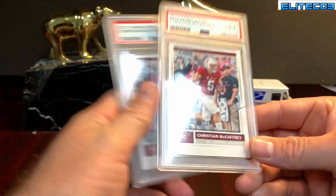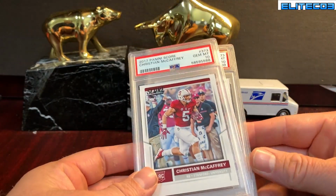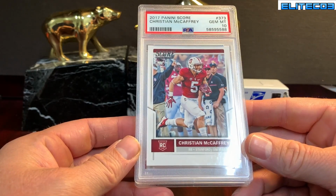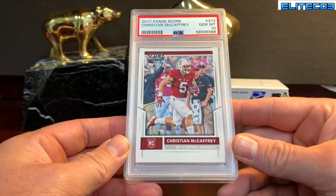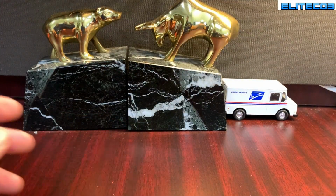McCaffrey. The score rookie, I think I just ran one of these in the store and it went higher than I thought. I think it went for 70 bucks. I might be wrong, it could have been 40, but it went way higher than I thought for a score McCaffrey. Seems like he's hurt a lot.